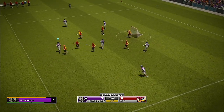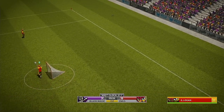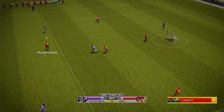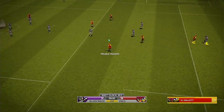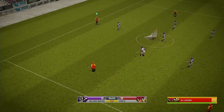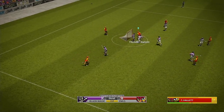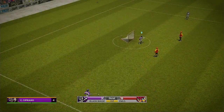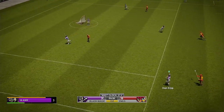Six has the ball. Left side right. The home team with a chance now. Pallet. Pallet has time. Lacked accuracy, flies over the goal. Pallet overstepping. The ref was well positioned to see it, and the home team pay the price.